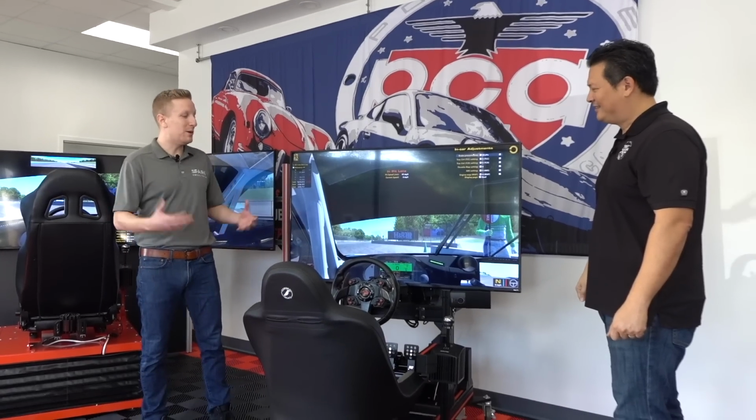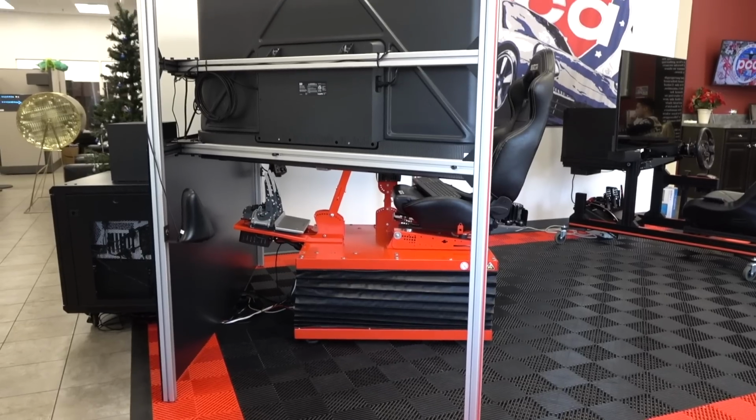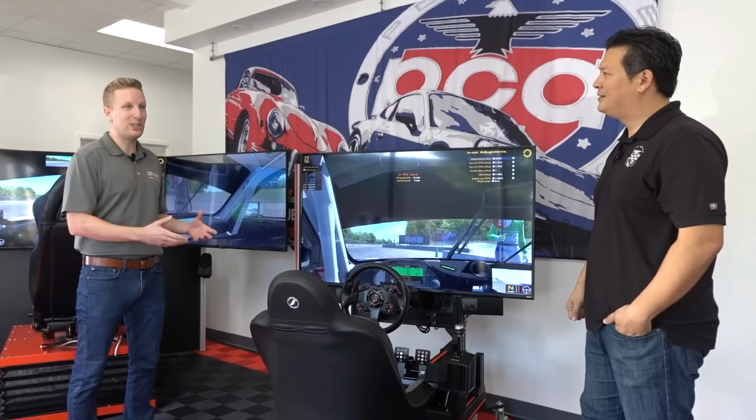So what we brought are two completely turnkey simulators. That's what our company does. We exist so that you don't have to go through the headaches and the frustrations of building your own simulator, the research, the building, and then on top of all that, the tuning.